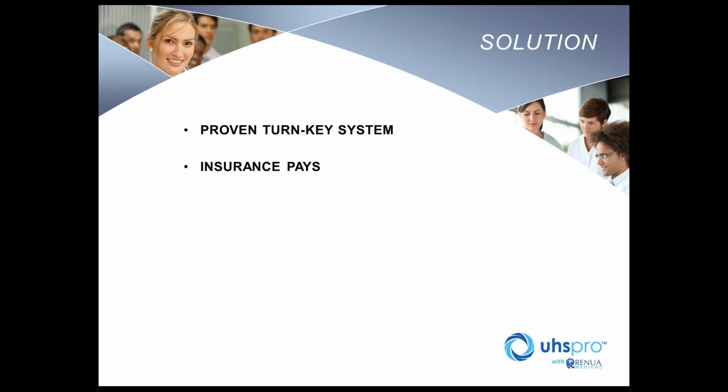The beauty for the doctors is that insurance pays, and in most cases, it pays extremely well. All of our financial projections, our costing, and everything that we do is based on Medicare, which in most cases is the lower end of the insurance payout. What happens with the programs that we do with the doctors is we give them a set fee.